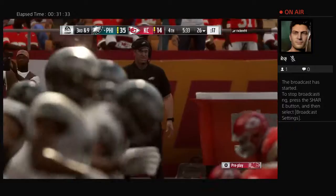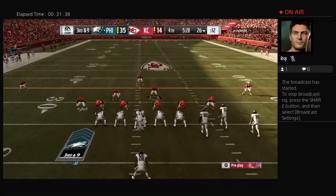Tight ends on the right. Go, go. Show an eight, show an eight. Now with the play clock about to expire, we get a whistle and a timeout.